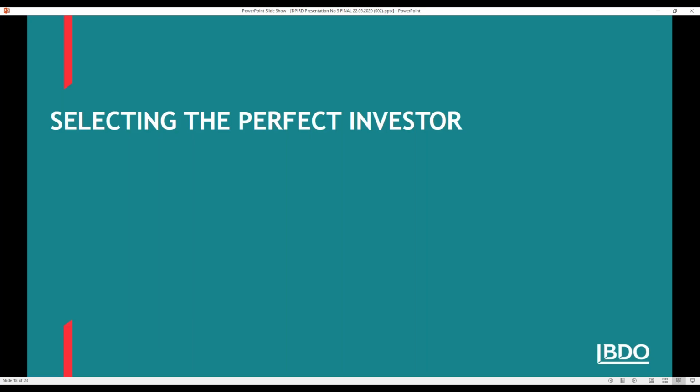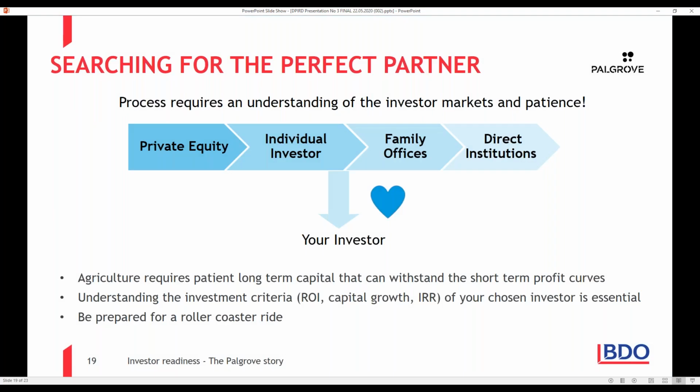So you're all investment ready. How did you go about selecting the perfect investor? It's obviously not an easy journey, not a straight road, but you got there in the end. How did you do it? It certainly didn't happen in weeks or months. It was years. From the time that we decided this was the direction we wanted to take, we had to work out what type of investor, and that's not a really easy thing to do, because there's so many out there.